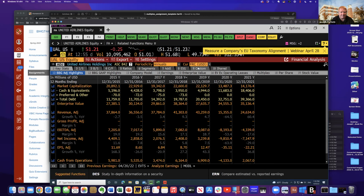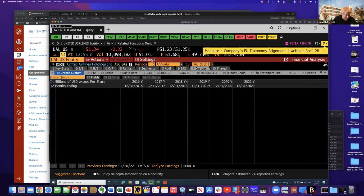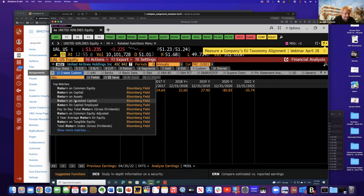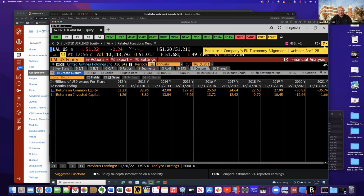and I went to custom, and I created a custom, one of the things I might do is start typing in return on equity, and return on invested capital. And I'm going to switch this from 6 years to 10 years. But I might look historically and say, gee, pre-pandemic, what did the return on equity look like? Now, 2015 looks like an outlier year, but I get a sense that it was probably mid-20s. And what did ROIC look like? Well, it was probably low teens.